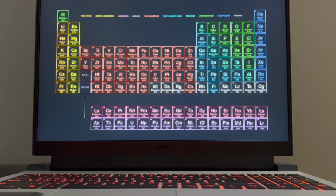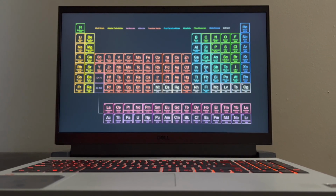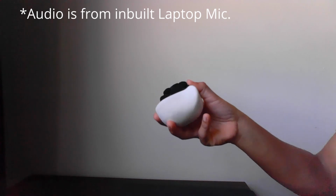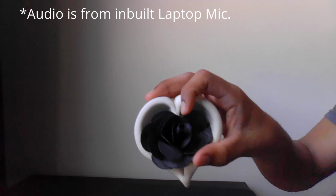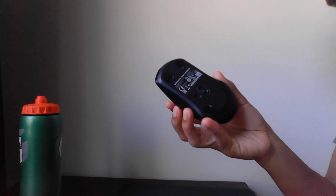The screen also seems to be covered in an anti-glare coating that does diffuse the harshness of bright lights in the background. The webcam that comes with this laptop is a fairly standard 720p unit mounted in the middle of the top bezel. This is the video quality, and the current audio is from the built-in microphone on the laptop. As you can see, in this morning lighting, the colors are washed out, contrast is low, and the video is noticeably grainy. The mic quality is acceptable, but certainly not great.